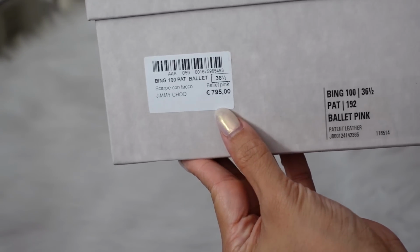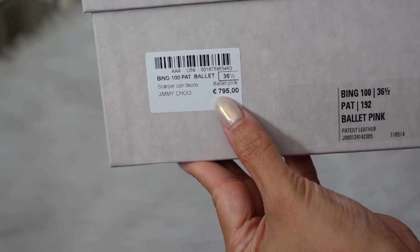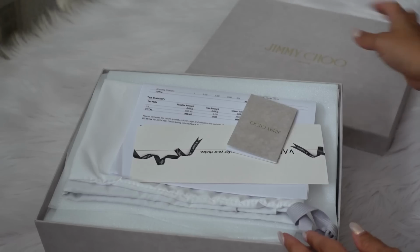So here's the box. It has my size here. And again, I went with the 36.5, even though I'm typically a 36. This did come from Italy, so it's in euro.